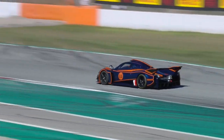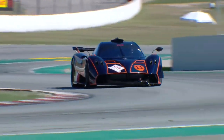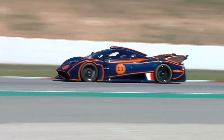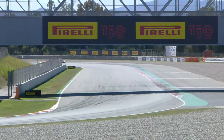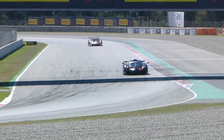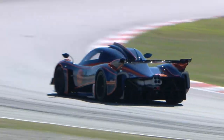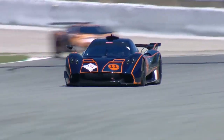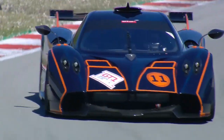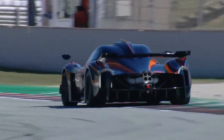Seldom have there been as many Paganis in one place, I would have thought, other than the factory. But they are here in good numbers, both the Huayra and the Zonda R. The Zondas being a bit more modest in this track period, but not venturing out. The Huayras have been, as you've been seeing, and another one here. So out of 30 that were produced, a fair number of them, a good proportion, have made their way to Barcelona for today and for tomorrow, when many of them will stay on for their track day here, operated by Curbstone.